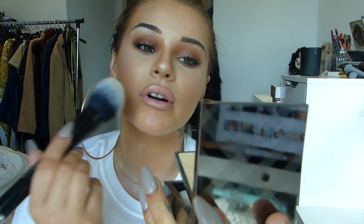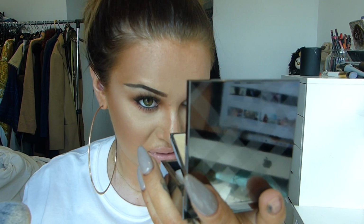So yes, my predictions were right. This is a great face powder brush as well, and the powder is quite nice. There's a smell to it, doesn't it? When do powders smell? It's a nice smell though, so yeah. I'll let you guys know how I feel about that.